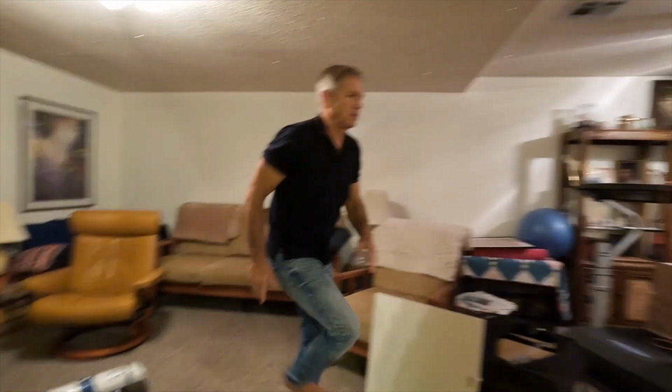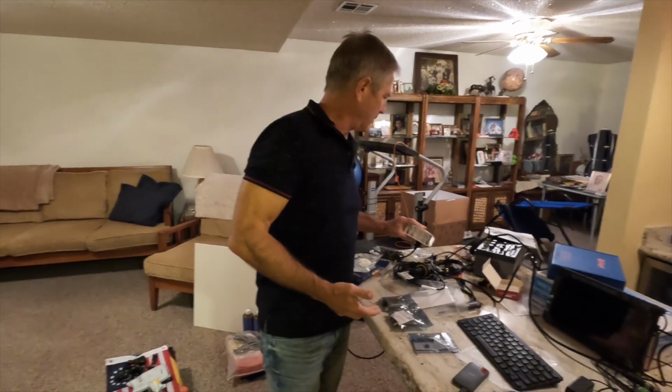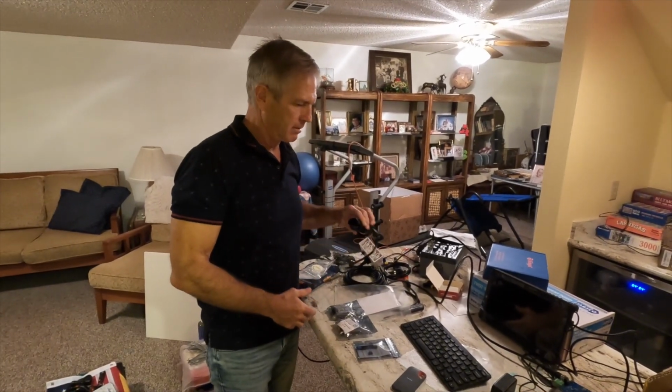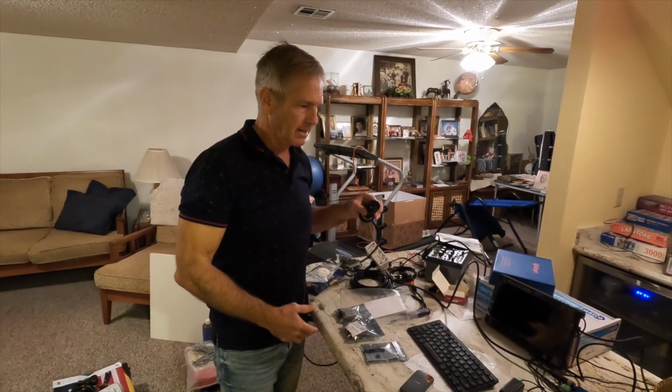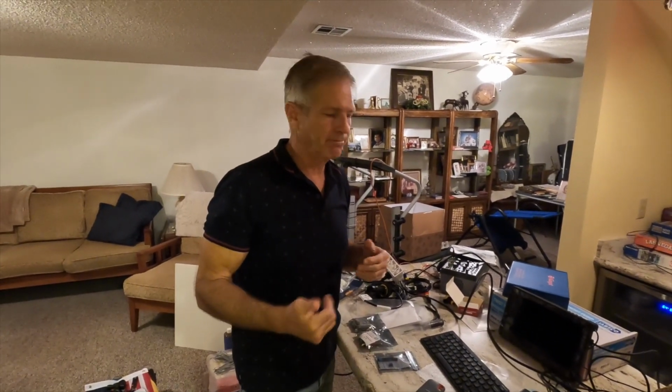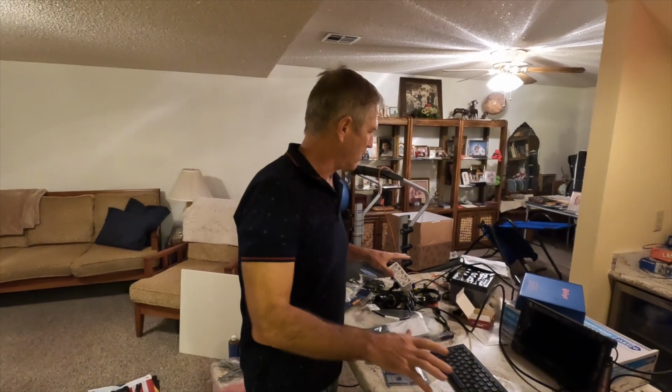So over here, we got all this stuff that's going to replace some of our Hydra 2000 items. We've got the compass, we've got the depth, speed, and temperature, and we've got it all hooked up to a Raspberry Pi computer, and this will all be installed, and we'll slowly remove all of our Hydra 2000 and replace it with all of this.